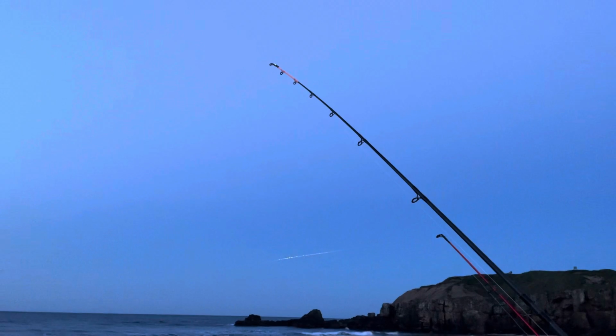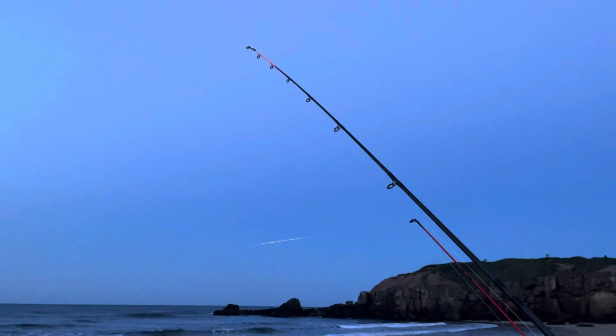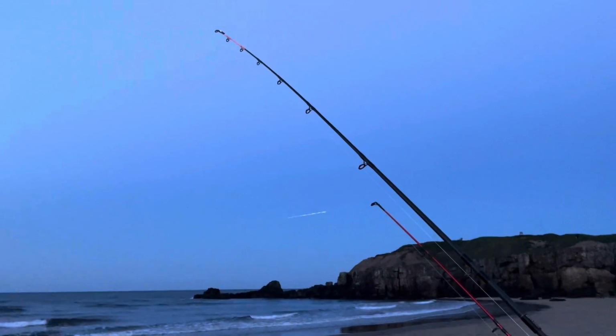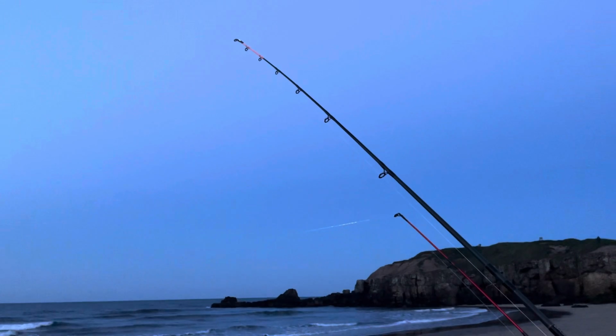It looks a lot lighter on the screen than it is in real life. I might use this screen to watch it. I am struggling to see this one. Red one. Should have brought some tape. I could put an attachment on to put the light on. I've got on the other one.